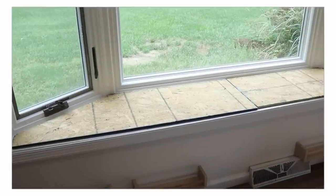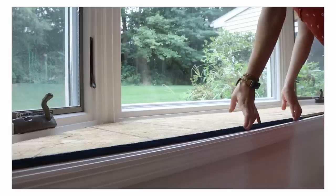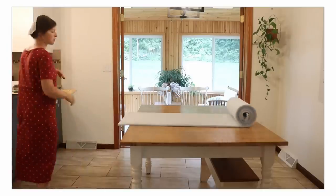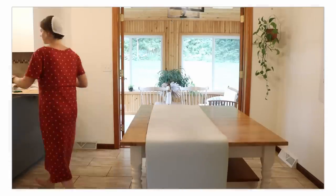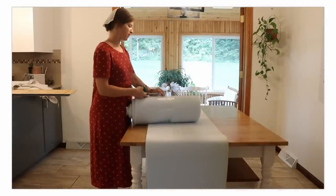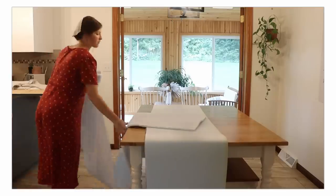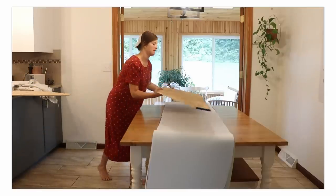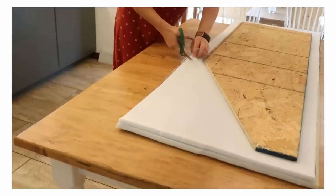So my husband cut me some half inch OSB, which is a type of plywood, I guess, to fit right inside the window seat. And that's going to be the frame or the base for the cushions. And then I wanted 1 inch thick foam, but it wasn't going to be coming into Good Store, which is a local store near me, for another month. So I made do with their half inch stuff and just did two layers. So it ended up being an inch, but I had to work with two layers, which actually turned out completely fine.